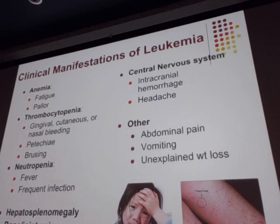All right. So the anemia, it can be very fatigued and very pale. The thrombocytopenia can cause petechiae, bruising, gingival and cutaneous or nasal bleeding. There we go. We've got two for two categories. Neutropenia, they run fevers and they're usually unexplained. So they're not usually linked with a virus or bacteria, any kind of infection. They just run these random fevers.